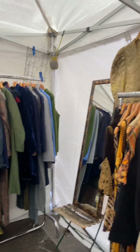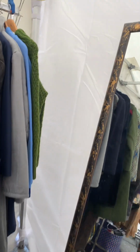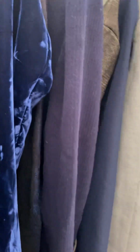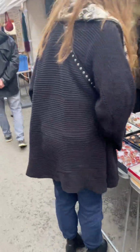Bonjour madame. Bonjour. Comment ça coûte? Il y a 70 euros. 70 euros. Ok, merci. Ok, so that's 70. This is 70. It's not bad. 70 euro for this. Isn't that nice? It's green. And lovely, lovely coat. And we are moving on because I'm not buying anything.